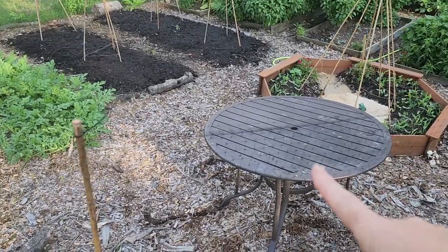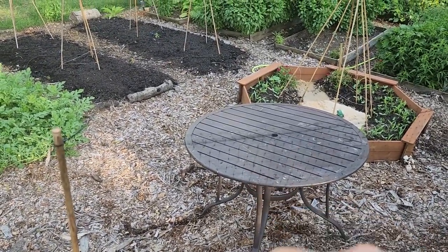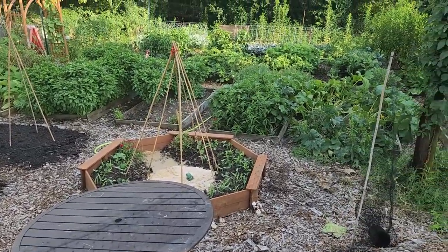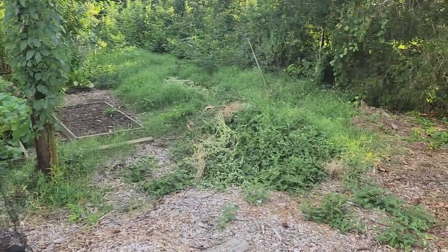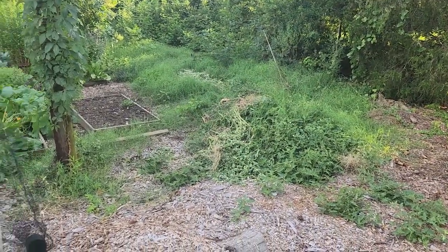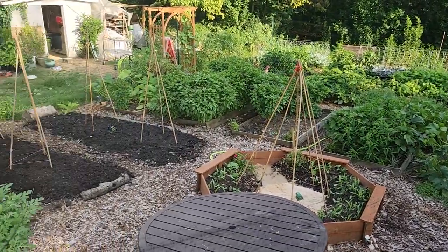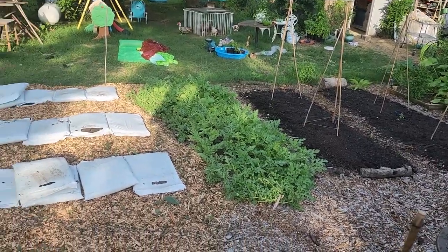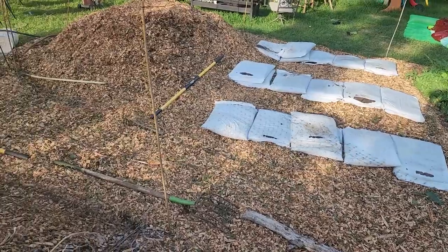But we decided to move our patio set into here. I'm gonna move the chairs in here too, so we can eat in the garden. And it's just so pretty from up here. Until you get over there. Don't look over there. That's my weed pile. Over here, gorgeous. And don't look at all that messy stuff in the yard. We have been pulling stuff out, and we gotta do some yard cleanup tomorrow, maybe.